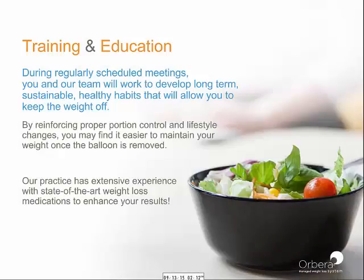Our team will be working with you for a total of 12 months, so we will reinforce proper portion control and lifestyle changes that will be necessary to keep this weight off. In addition, our practice has extensive experience with state-of-the-art weight loss medications that we can utilize along with the balloon to really enhance your results.